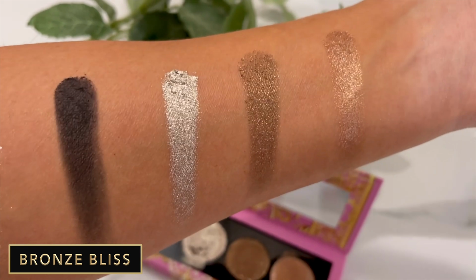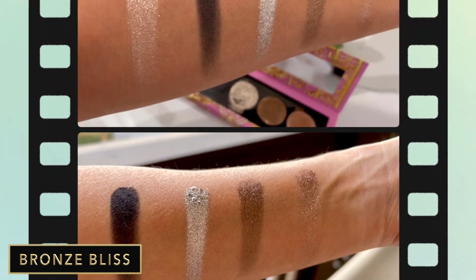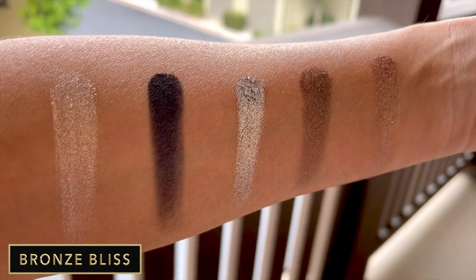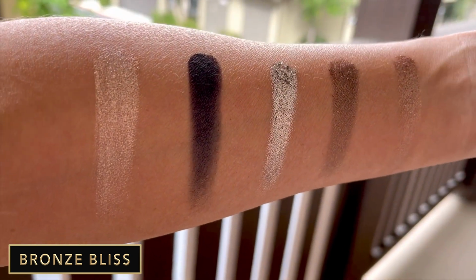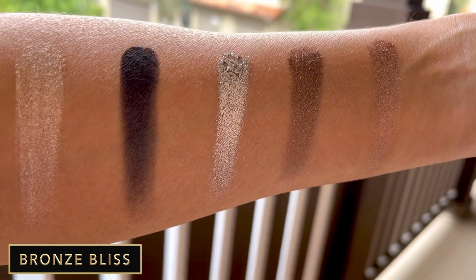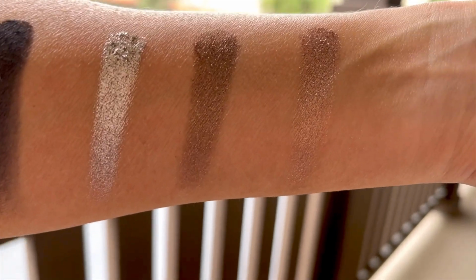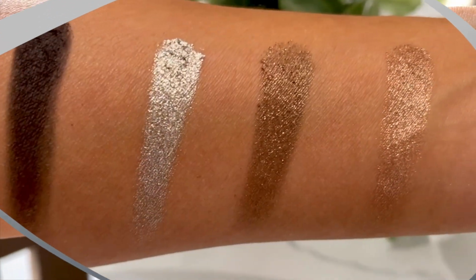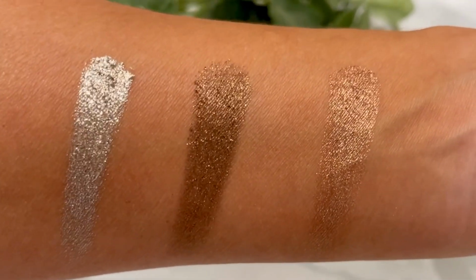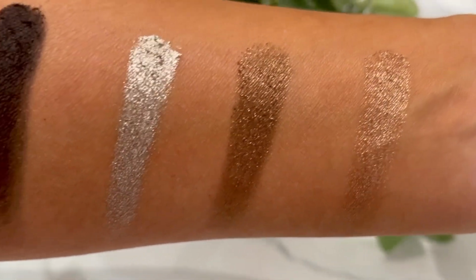Oh my goodness, those swatches were unreal. I really want you guys to take a look at it outside and just really experience what I experienced. Those are one swipe swatches, and I don't think I've ever seen anything more beautiful in my entire life. These shades are incredible. I cannot wait to see how they're gonna perform. So let's take a look at the individual shades.